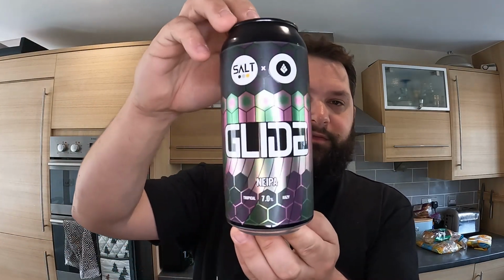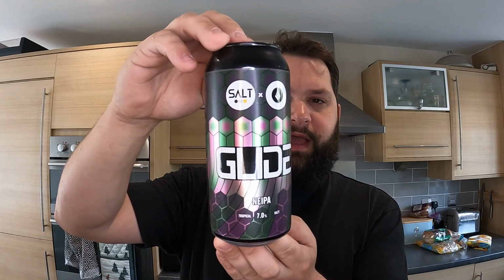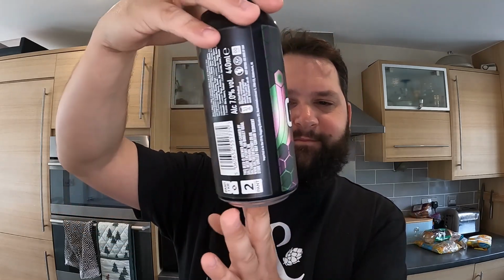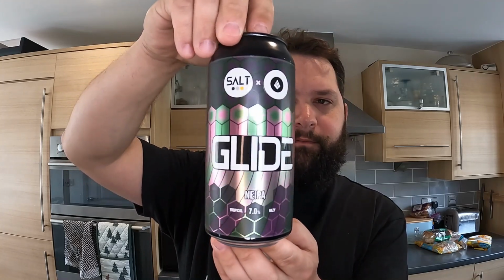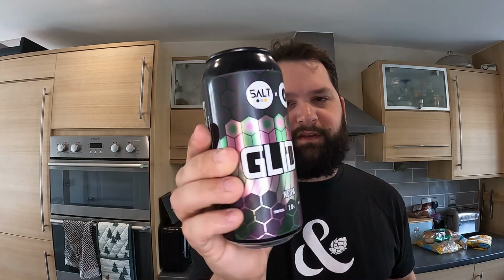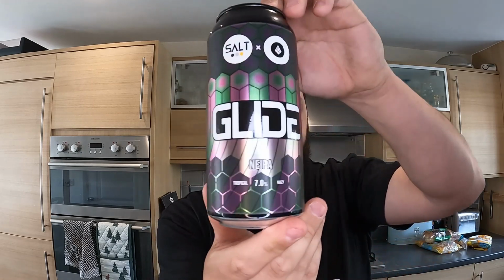Now, I'm quite excited for this. Salt and Drop Project Glide. Two cracking breweries. The can art looks amazing. It's a New England IPA. 7%, is it? Yeah. There you go. I think that was £4, this one. But yeah, two very good breweries going all out in the supermarket. Obviously, I think this is Drop Project's first supermarket soiree. So yeah, look, we'll see what comes out of that.